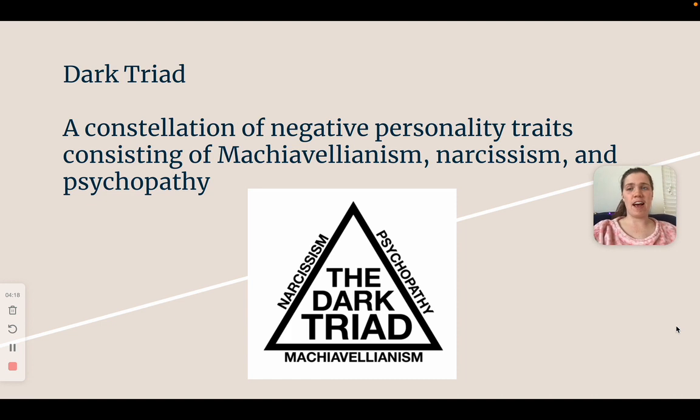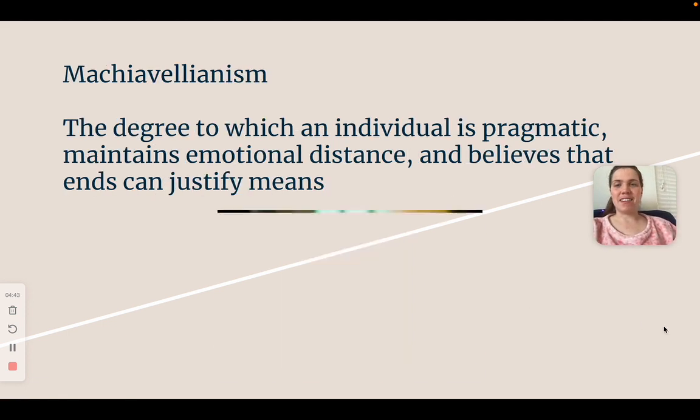On the opposite side, this is called the dark triad. Tri, of course, meaning 3, like triangle. These are 3 personality types that are not so good. This word gets me every time. Narcissism, psychopathy, Machiavellianism. I'm not going to try to pronounce this. My teacher did in class and it was crazy, but I'll explain it in a sec.